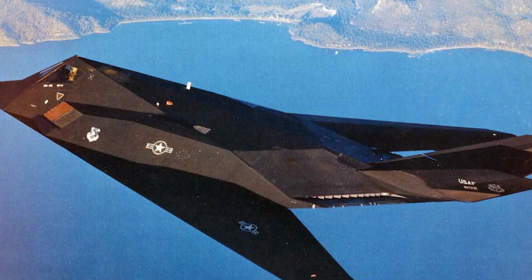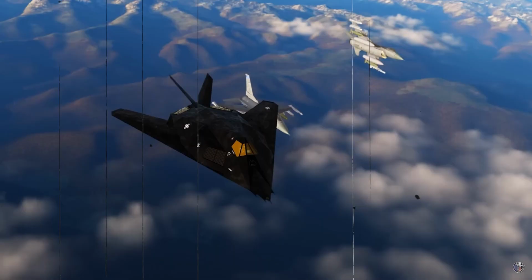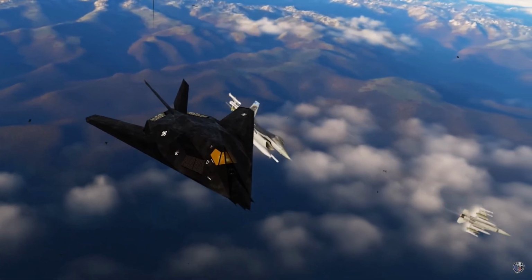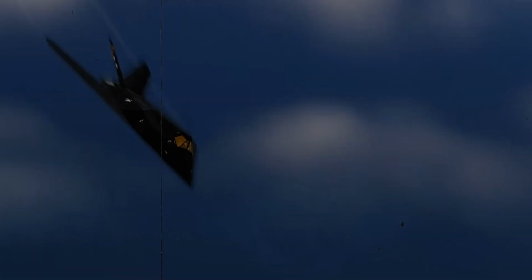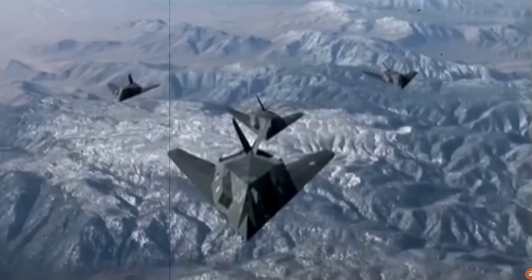Despite being considered obsolete, there are still sightings of the iconic Nighthawk in the skies, even after its supposed retirement. Some people believe that it's being used as a stand-in jet for testing new stealth detection technology, and if that's true, it would be quite the full circle journey for the Nighthawk, proving that you can never count out a true legend.